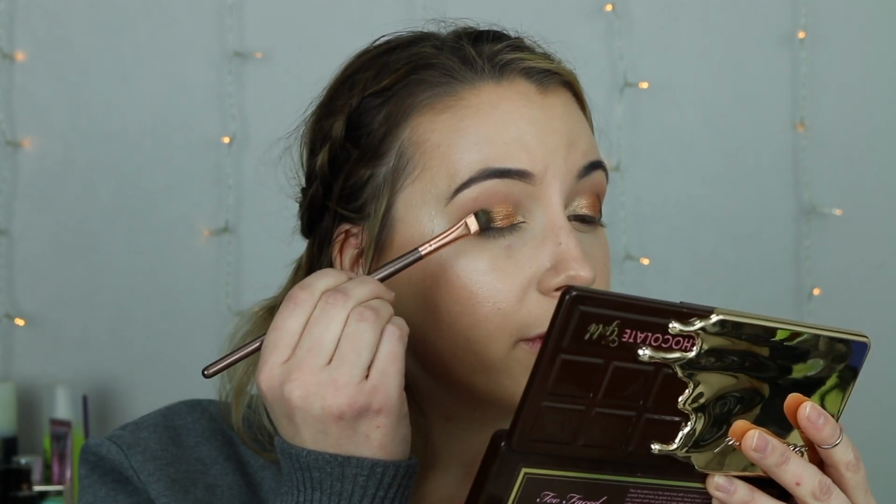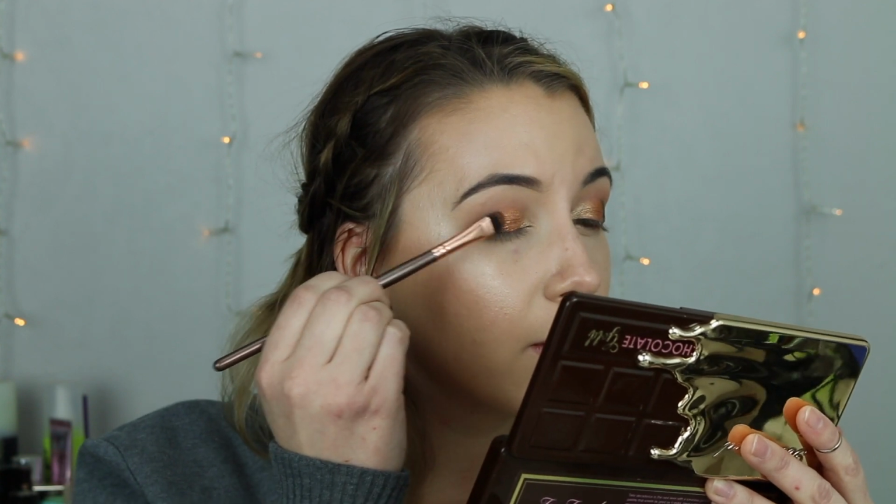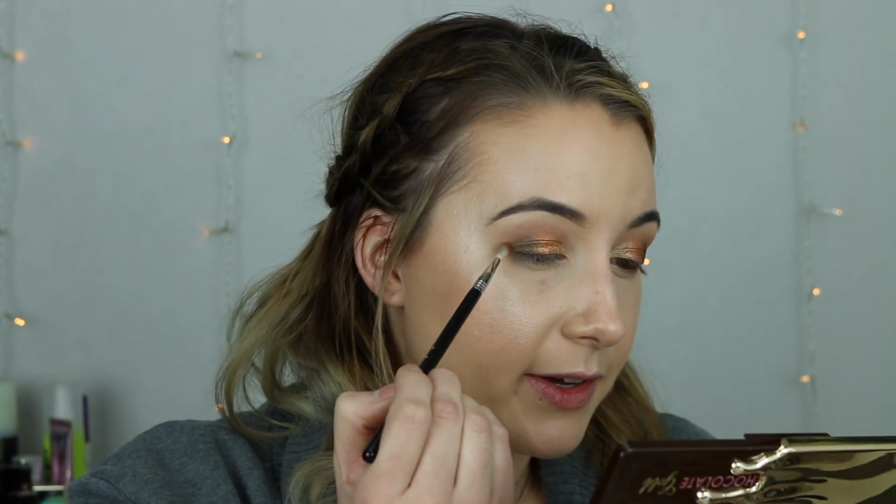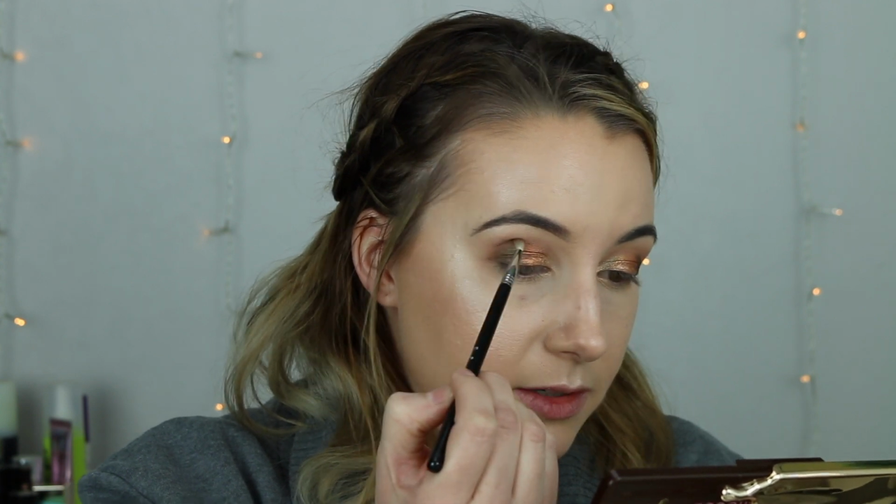And same thing here, I'm going to take one side of the brush with Holla for a Dollar, the other side I'm going to dip into Old Money and hit the line where the two meet. I'm going to take a Sigma E36, it's this tiny, tiny little fluffy brush, and I'm going to actually dip into Chocolate Truffle and re-intensify the crease just a bit.